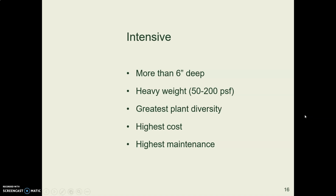An intensive green roof is the kind that you see, if you see a roof with trees growing out of it, that's got to have a deep planting medium, and so that's intensive. This is where you probably need a structural engineer because this thing is going to be heavy and you need to figure out where you can put these planting beds and where you cannot. But you get the greatest plant diversity too.